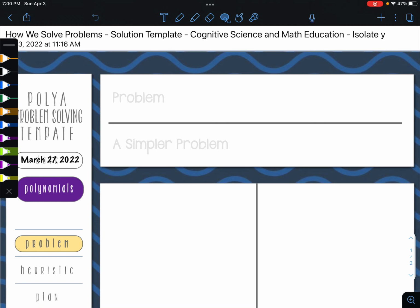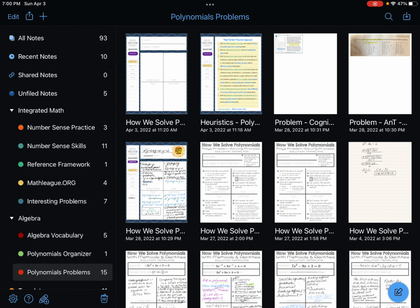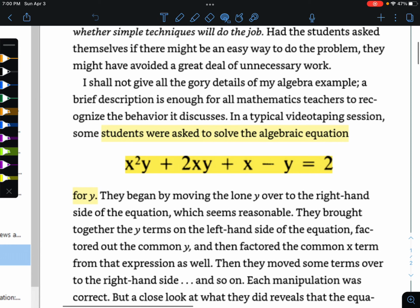Okay, now I found this problem while reading a book on cognitive science and mathematics. The author, he's a teacher, said that many of his problem solvers got lost chasing wild mathematical geese and never made it to an answer for this problem. So I thought this was a perfect one to solve using a structured approach. So let's jump in. Students were asked to solve the algebraic equation x squared y plus 2xy plus x minus y is equal to 2 for y.